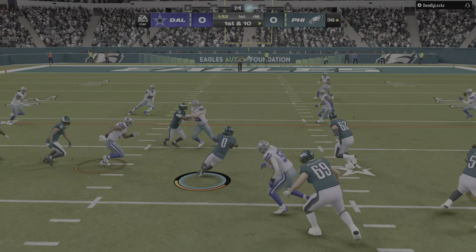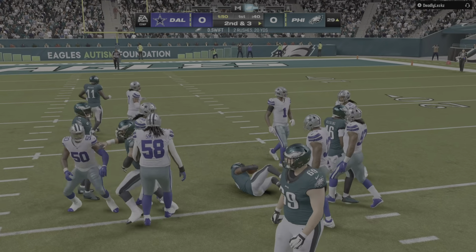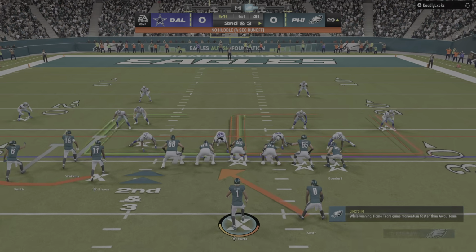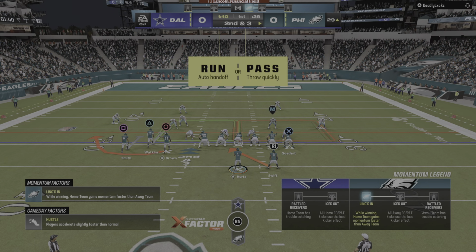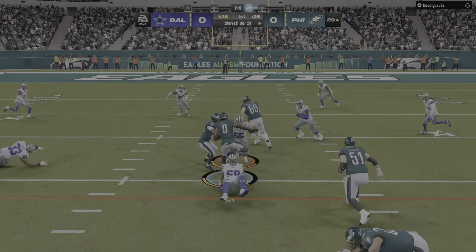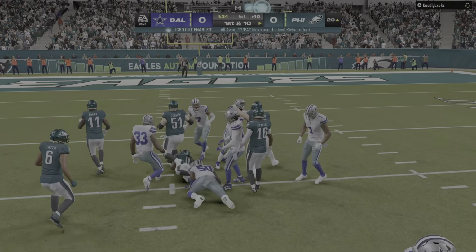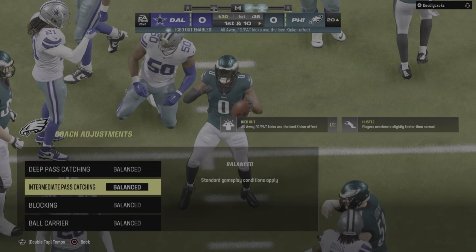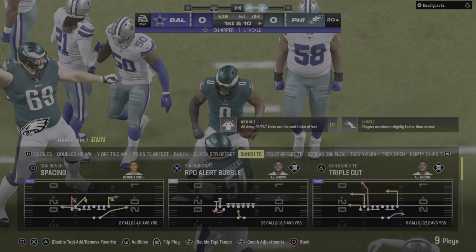1st down, and they go with Swift again. 7 yards on the pickup there, and it'll leave him with a 2nd and 3. They'll stay on the ground with Swift. And he works his way free all the way down to the outskirts of the red zone. 10 yards there and an Eagle 1st down.